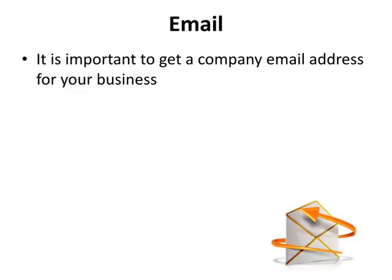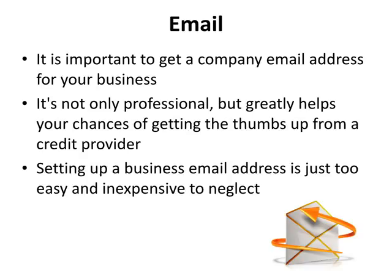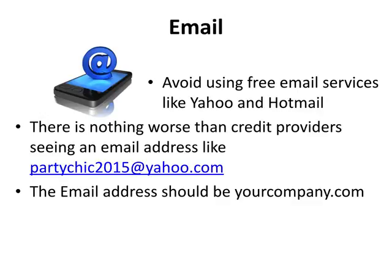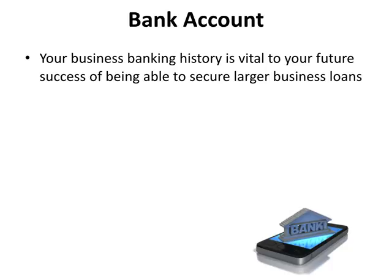It is important to get a company email address for your business. It's not only professional, but greatly helps your chances of getting the thumbs up from a credit provider. Setting up a business email address is just too easy and inexpensive to neglect. Avoid using free email services like Yahoo and Hotmail. There is nothing worse than a credit provider seeing an email address like partychick2015@yahoo.com. The email address should be @yourcompany.com. A great example is an email like support@yourcompany.com or john.smith@yourcompany.com.